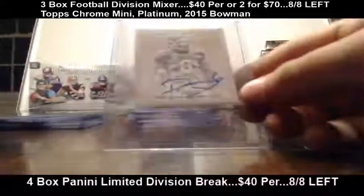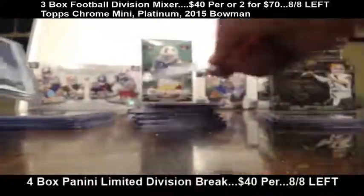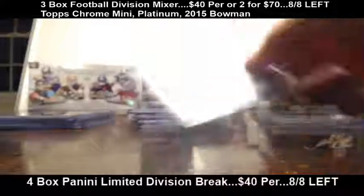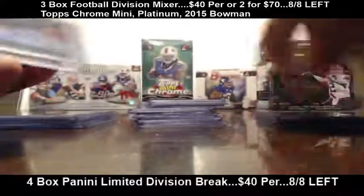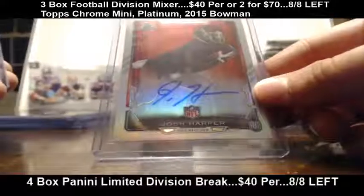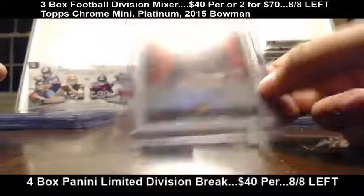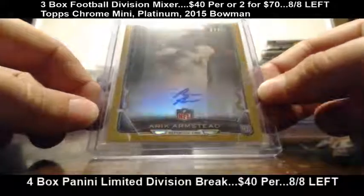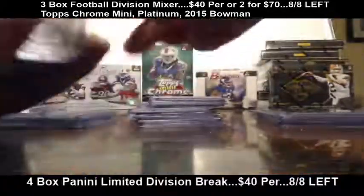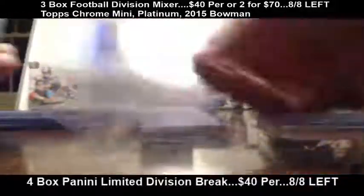Yeah, here. Dante Fowler. Shaq Thompson. Paul Dawson. Dres Anderson. This one's out of 50. Orange. So you get the base and out of 50. Josh Harper. Demaryius Thomas. Tyler Crapft. Brandon Cooks out of 25 die cut. Out of 75, Eric Armstead. Doug Martin. Randy Gregory. Terrence McGee again.